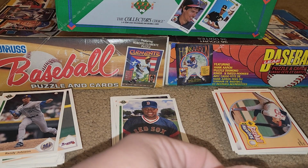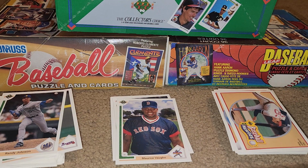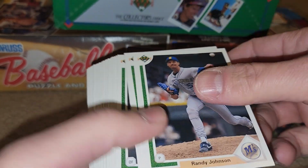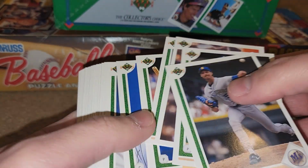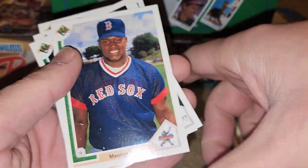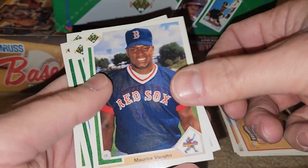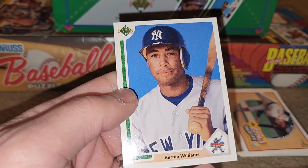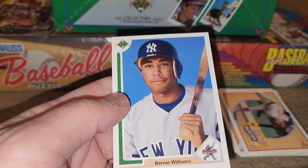All right. We did not find the Michael Jordan short print. We didn't get an autograph. But we got a decent stack of Hall of Famers and really good players from the day. And we got a few of the rookies that are good in this set. Mo Vaughn, Mike Mussina, Chipper, Bernie Williams. So I'd say we did all right.